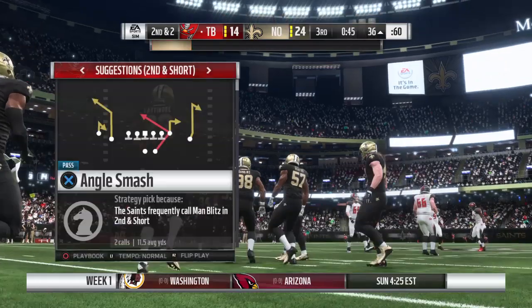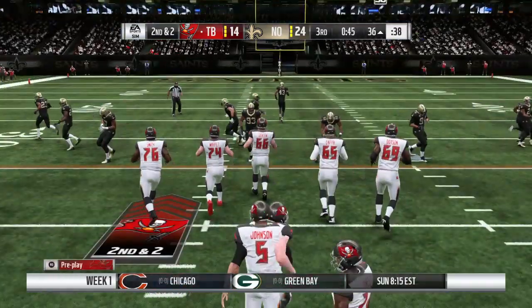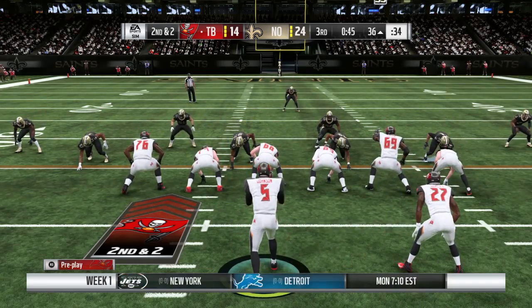Now after the completion, we're going to get a timeout, an injured player. Hate to see this. Week 1 of the season. We'll be back. Facing a 2nd and 2 after that last catch, good for 8 yards.